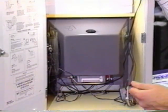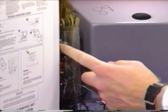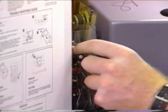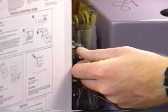The first thing we're going to do is adjust the volume. That's attained on the left-hand side with this small aluminum shaft sticking out with a rubber grommet on it. To adjust the volume, simply turn it clockwise to turn the volume up and counterclockwise to turn the volume down.